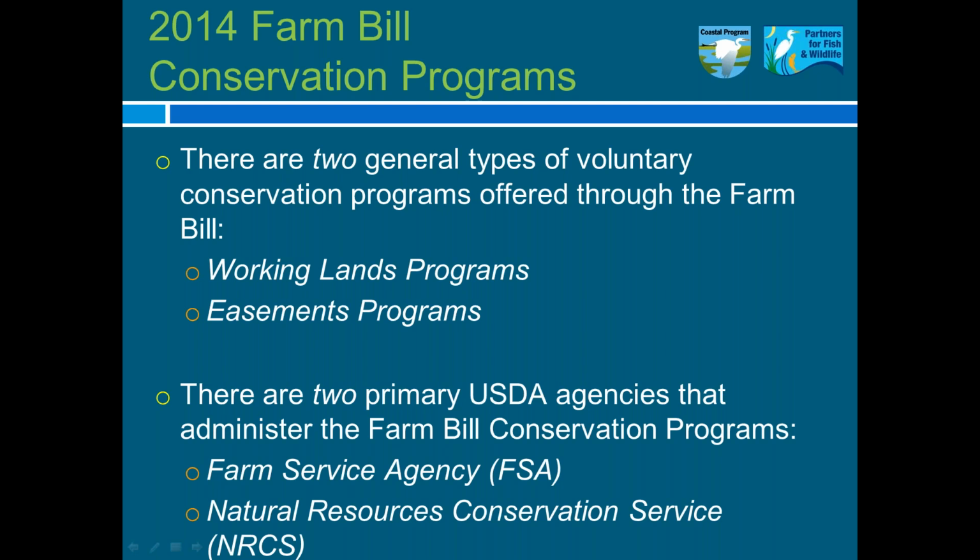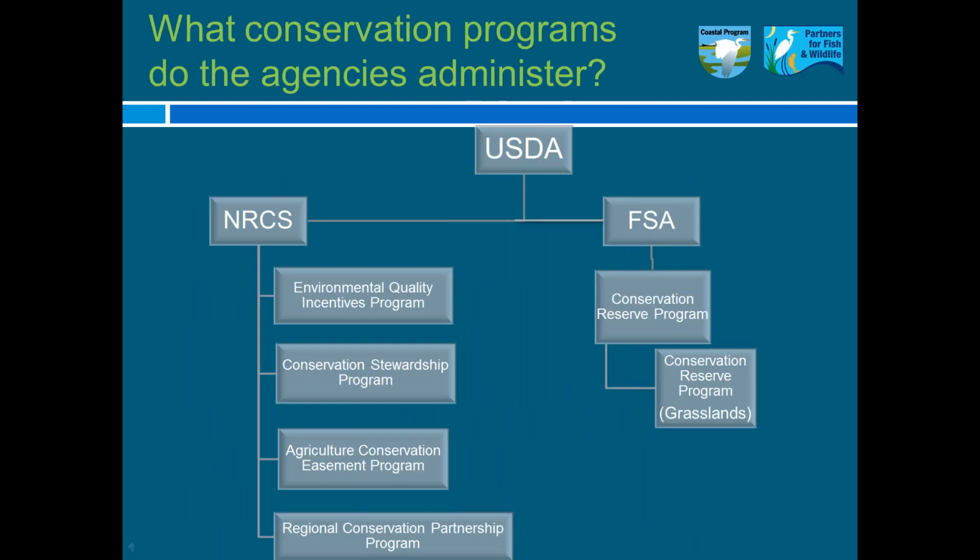So with that, we'll dive a little bit into the Farm Bill program now, and then the programs themselves. There are two general types of voluntary conservation program buckets offered through the Farm Bill: one is the Working Lands programs, and two are the easement programs. There are two primary agencies in USDA that administer these programs: the Farm Service Agency, FSA, and the Natural Resources Conservation Service, NRCS. I just want to apologize in advance for the alphabet soup of acronyms from the various programs. FSA and NRCS is just the tip of the iceberg.